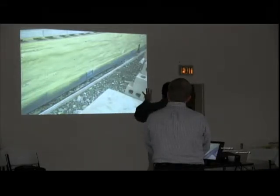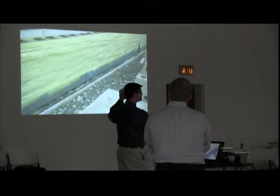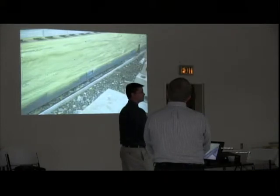I brought this up as an example because this is one of the things we go through when we look at any kind of building. We really get down into the details to make sure that the energy efficiency is there.